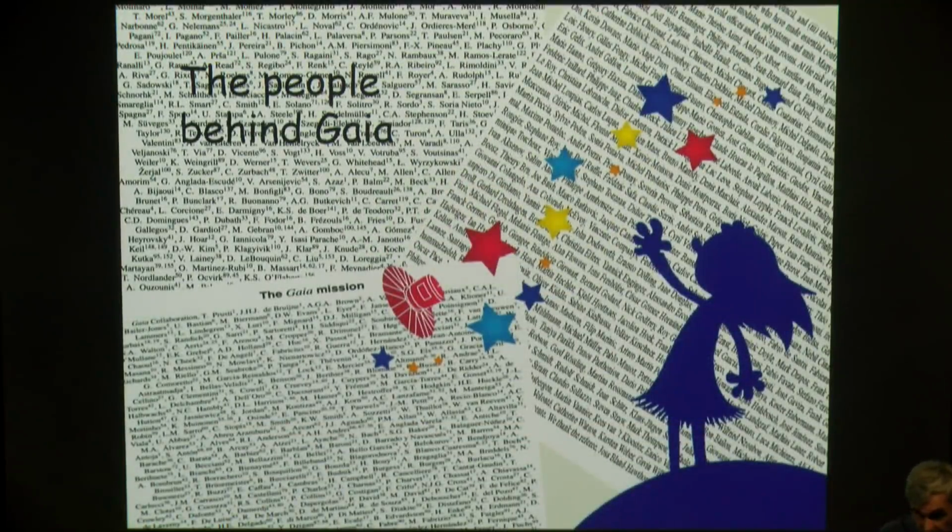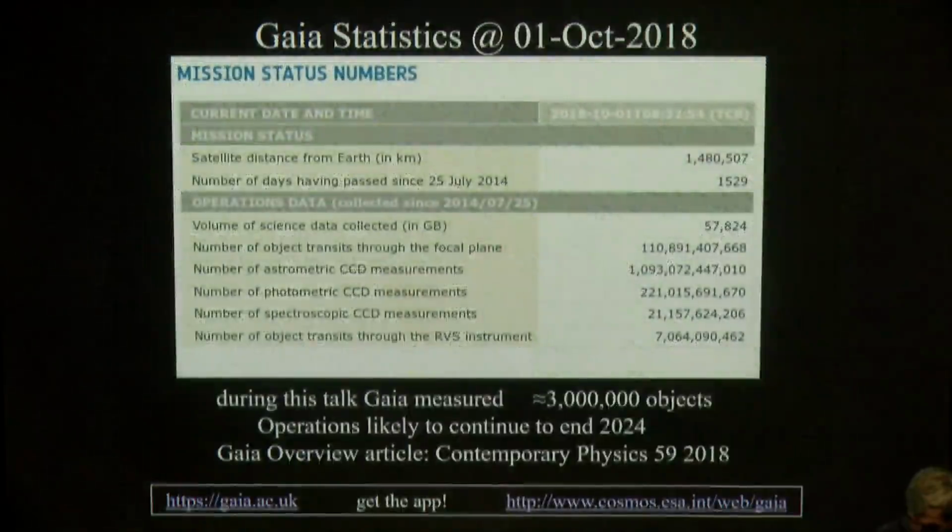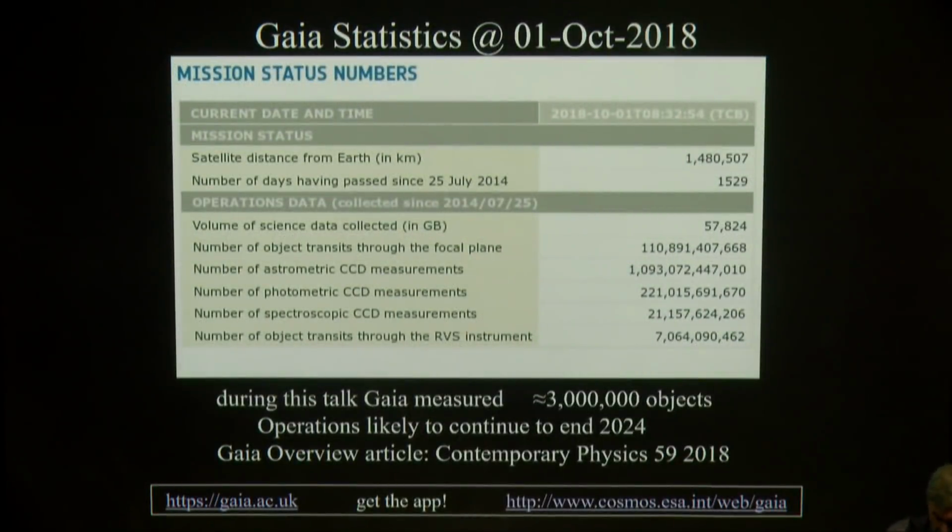Thing to remember is a lot of people work very hard to do this, so do put in the acknowledgements. And I'll just end with where Gaia was a couple of days ago. So we recently passed our 1 trillionth measurement, our 7 billionth spectrum. Those of us who used to go to telescopes just feel awed by these numbers. I'll leave it at that. Thank you.